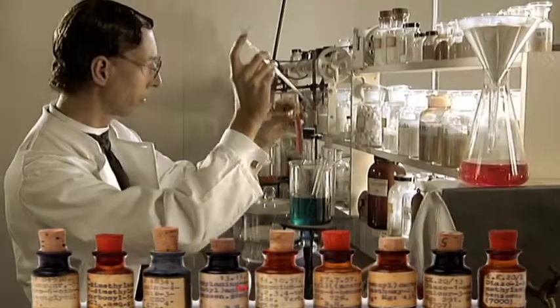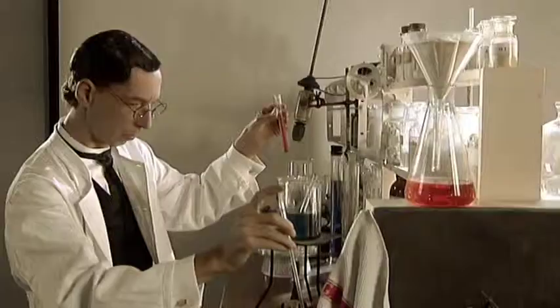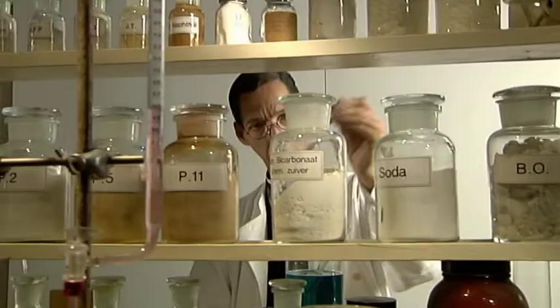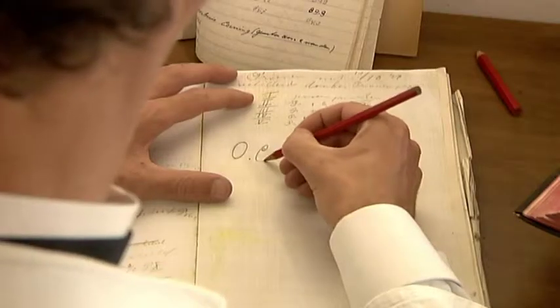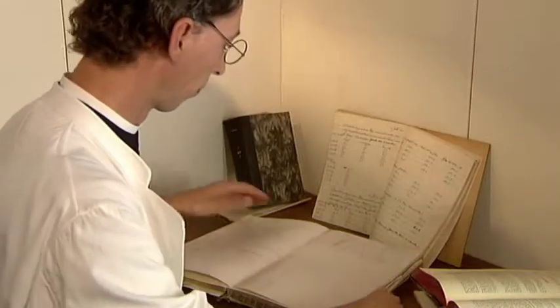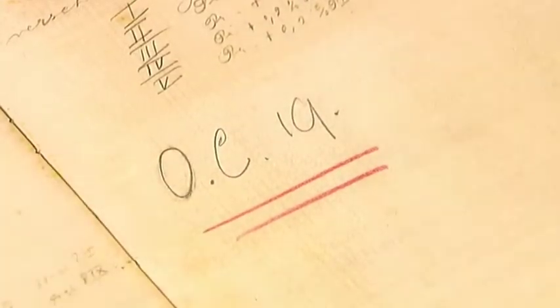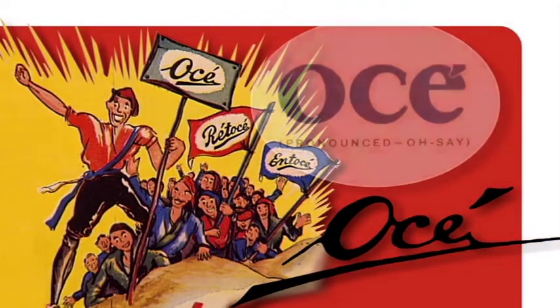Lodewijk's grandson, Louis, invents an improved Diazo coating to copy technical drawings. Unlike competitive systems, it requires no ammonia component during development. He notes it with OC, abbreviated German for ohne Komponente, without component. A name is born. The E is added later. But some still need help with pronunciation.